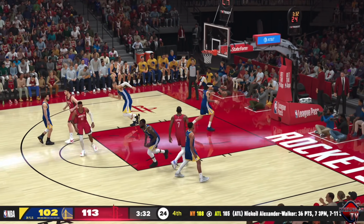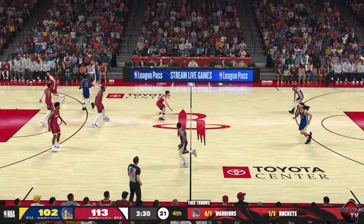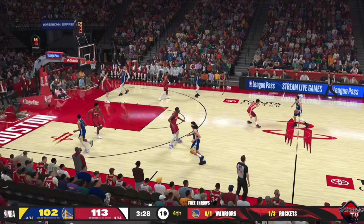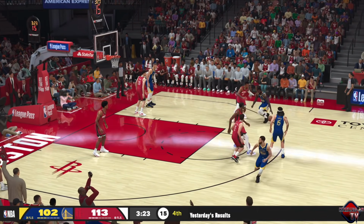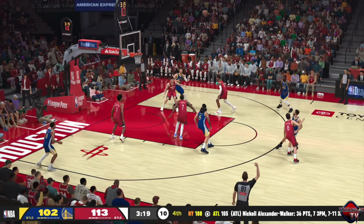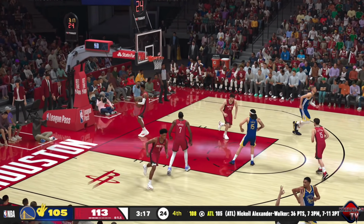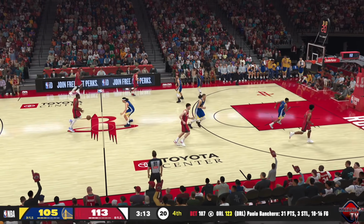And, man, looking good from the line so far this half. Warriors trail by 11. Outside, Green. Back to Curry. 4-3. And that one's good. And Green with the assist. I mean, no comment, but this is just unreal.